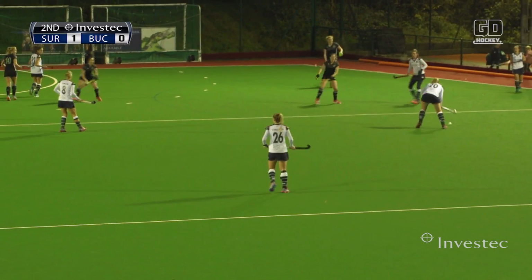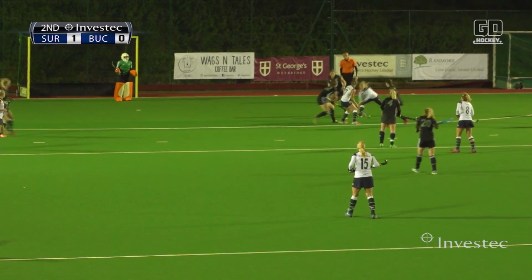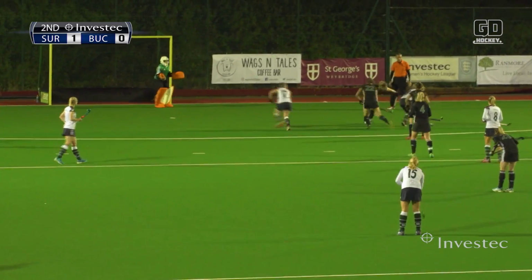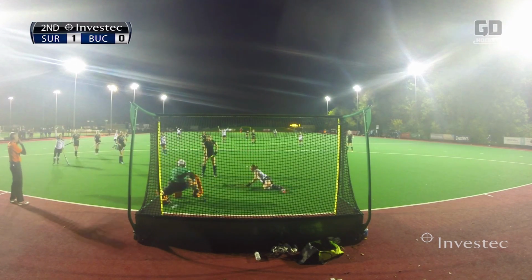Palmer had time and space, got her head up, hit the ball towards the circle, got a bit fortunate with the mistrap, and the ball was played on by Middleton. And no mistake with the finish.